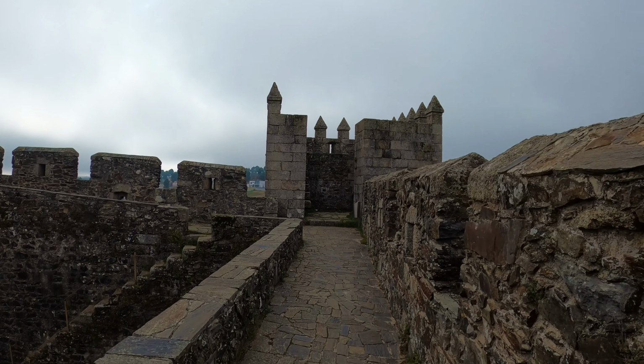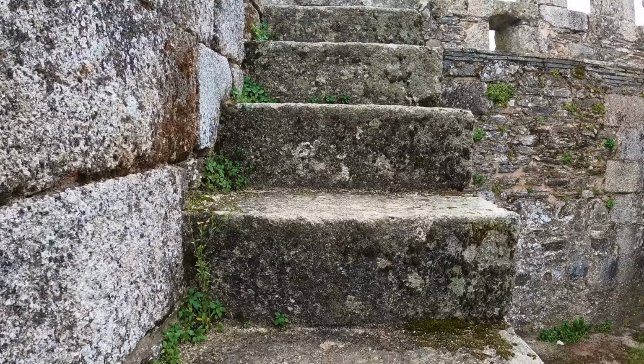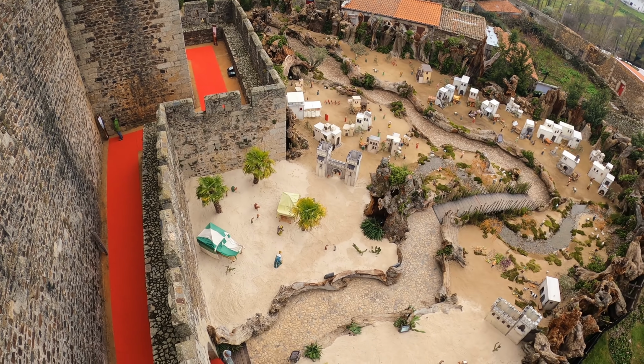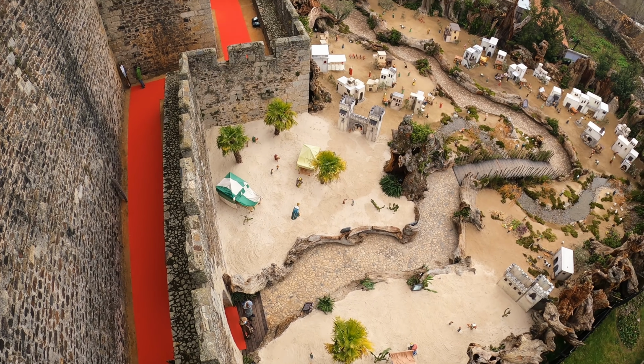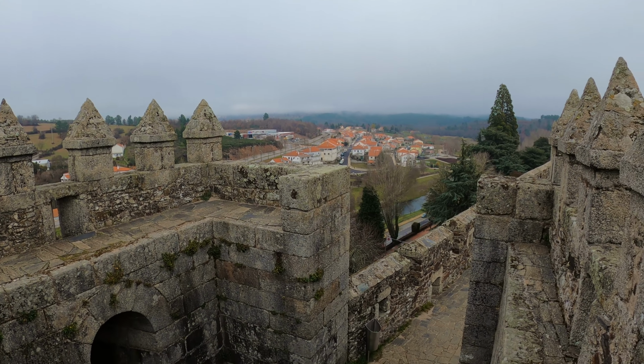So this must be the west tower here. Ooh, we can go up some stairs in this one. We can get even higher. No handrails though. Wow. Oh, sneak peek of the Nativity over there. There's some people down there too. And there you can see a little bit more of the Rio Coa, the Coa River.